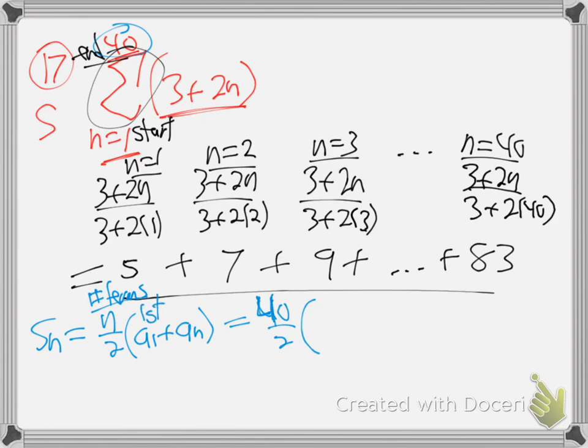A1, remember that always means first term. What's the first term? That's the 5. First term is 5. And what's A sub n always? Last term, which is the 83. There we go. That making sense? So n is the number of terms, A1 is first term, An is last term. So really, I didn't need to find the 7 and the 9 and all that, did I? All I really needed to do was get the first term and the last term.